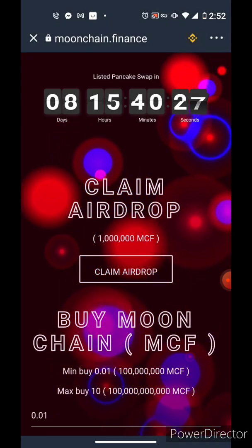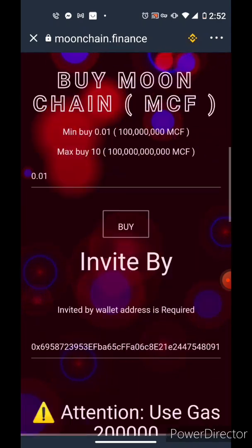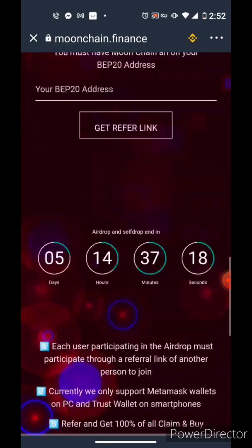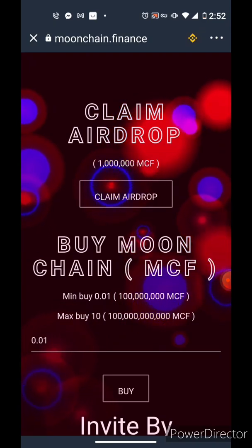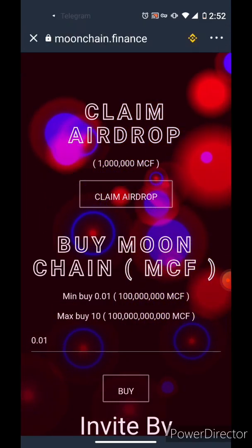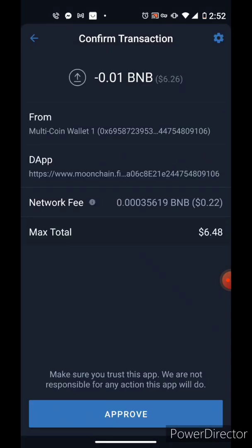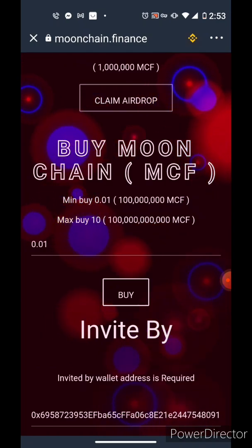Now I'm gonna buy. It gives you a limit of how many you can buy, because they don't want you to manipulate it. So where is the buy? The minimum you could buy is that, the maximum is that. So I want to buy. I'm buying 6 total. Just like that.